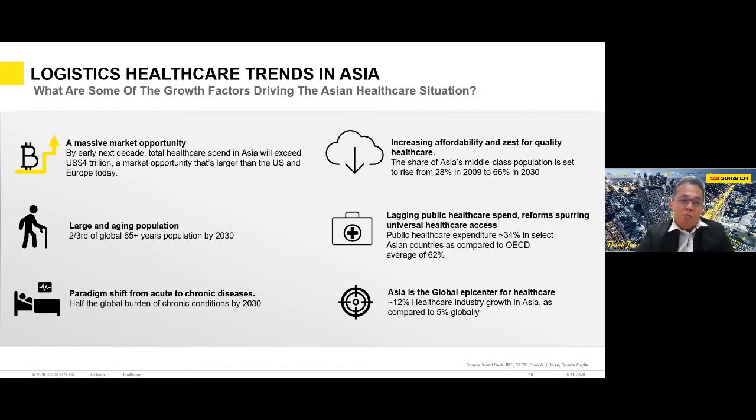Now, for Asia, the middle class population is set to rise to 66% in 2030, and the public healthcare expenditure is envisaged at 34%, as compared to the OECD, which consists of 37 countries, at 62%. Now, the healthcare industry is truly in demand and should not be undermined. Asia is really a global epicenter for healthcare, with approximately 12% growth as compared to global demand growth at 5%. So the good news is for all of us here. I mean, we are in the right industry for growth.